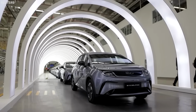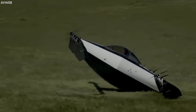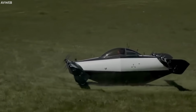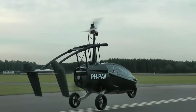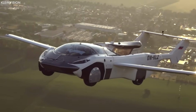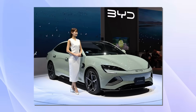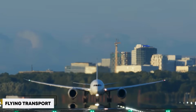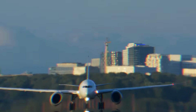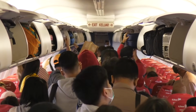For the first time, BYD has surpassed Tesla in revenue, and no one expected them to do it with a flying car that almost anyone could afford. Until now, flying car projects have been luxury experiments with sky-high price tags that only the wealthy could dream of. BYD's new direction is different. It's a bold attempt to make flying transport accessible to regular people and possibly change the way we travel, especially in crowded cities.